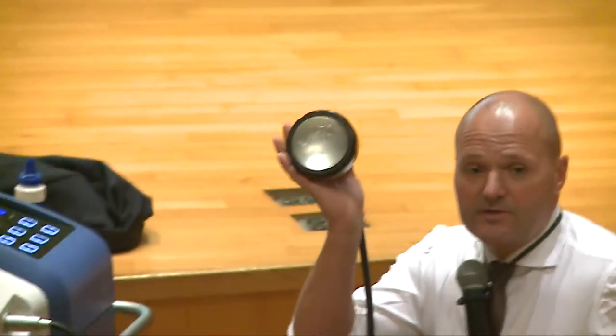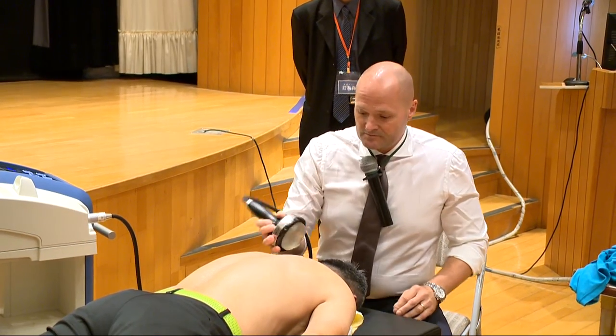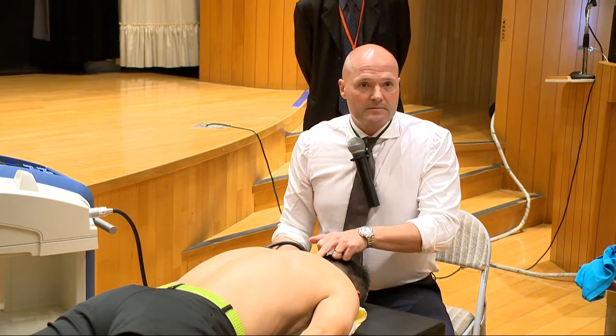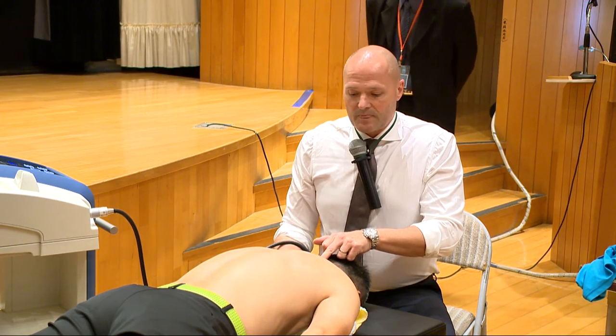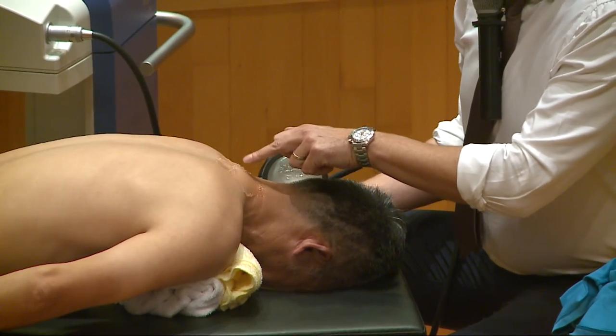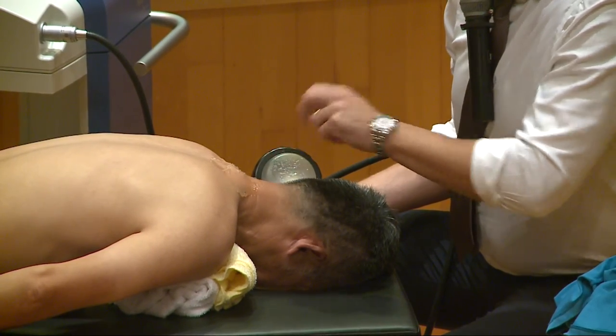And now we try and use this device to seek the known pain. So I'm going to communicate with the patient and go over the lower levels of the cervical spine and ask him if that produces the pain that he normally has. Normally I would palpate out the spinous processes and skin mark them.